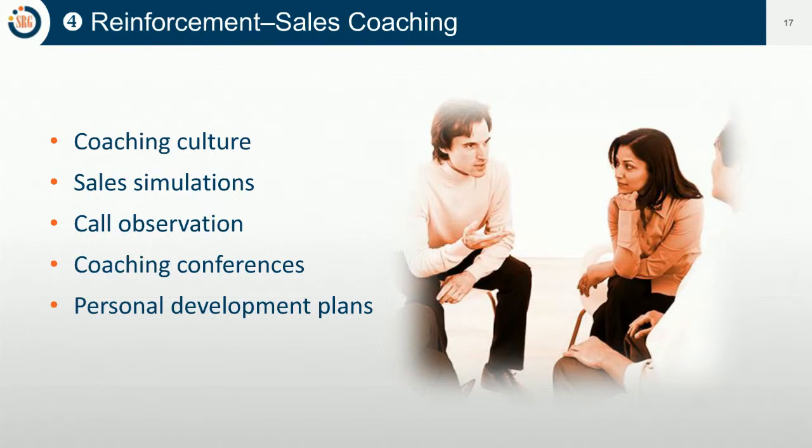Some of the key areas to really think about is, does your organization have a coaching culture? And that really means making sure that coaching is not remedial in any way, but is really there for the benefit of the sales professionals. People want to be coached, even top performers. In some companies, even CEOs have coaches. So we want to really make sure that it's something that's cooperative and seen as a positive.